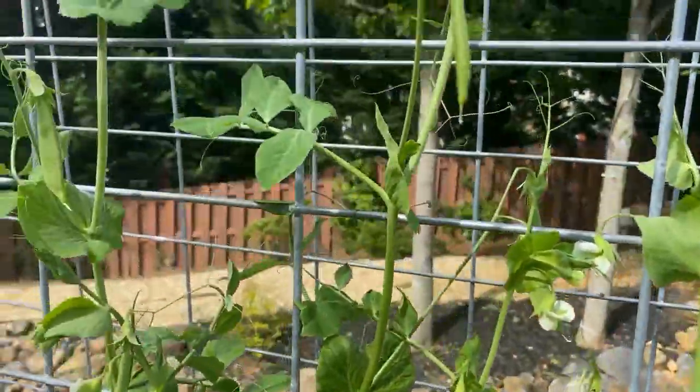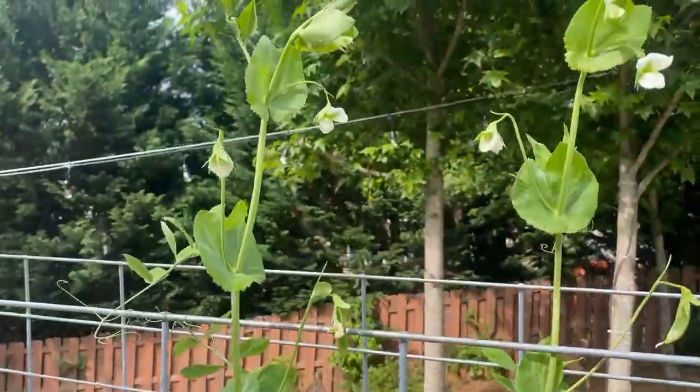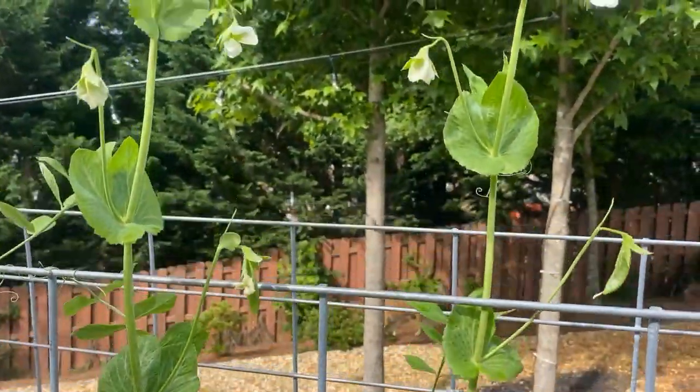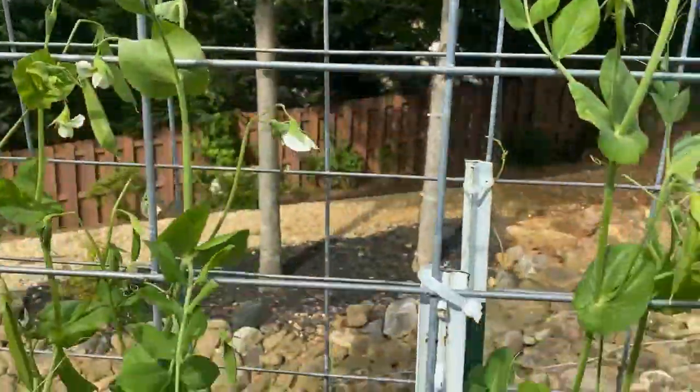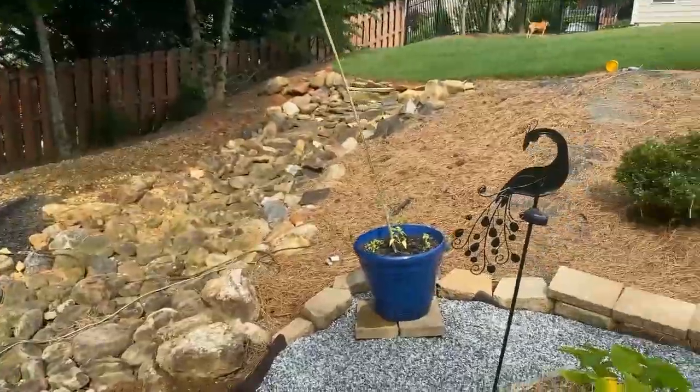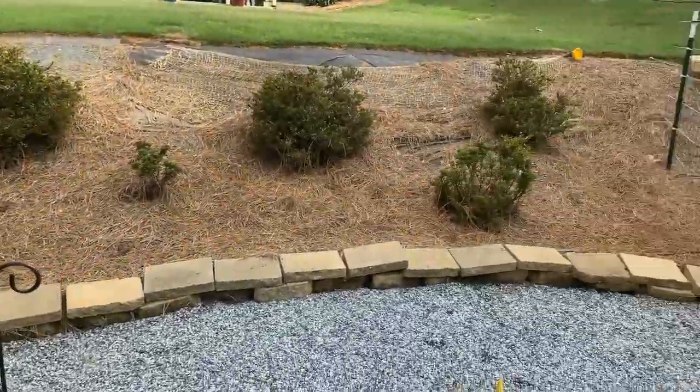And then look at all the flowers. Look how tall this has gotten. That's above the trellis. We may have to cut that back a little bit, but we only get a little bit of time with that anyway, because once it gets too hot, the peas won't grow.